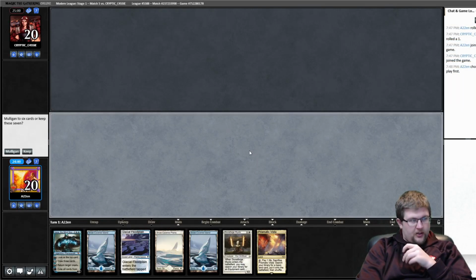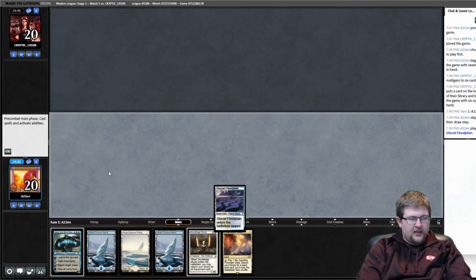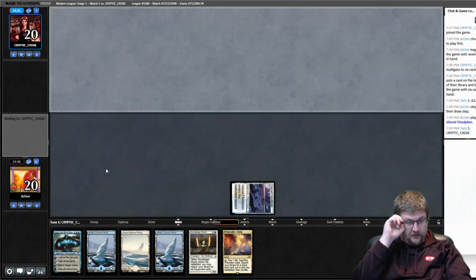All right. On the play, in the blind, I think this is a keep. I don't think it's a great hand, but turn 2 Stoneforge Mystic, turn 3 Jace. I've got all my colors. Seems fine. I also kind of hate this Glacial Floodplain. Kind of think there's a real chance it shouldn't be in the deck. But it's fine.